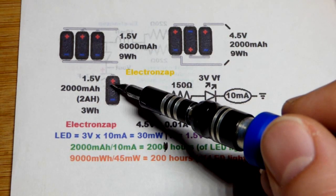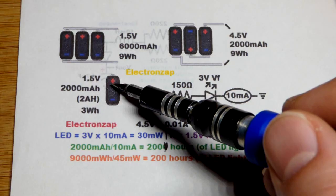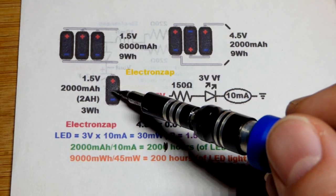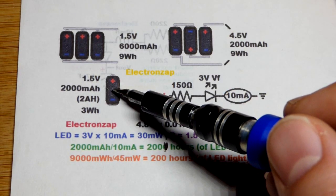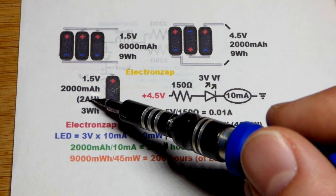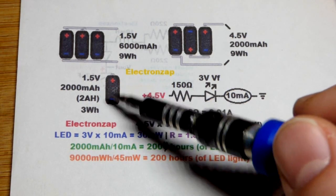Because if you're not using it at all, it's going to last a really long time. It's going to stay fully charged. There will be a time period, but it's a really long time. It's basically staying fully charged if you don't use it. And if you use a lot of current, it's going to discharge really quick.